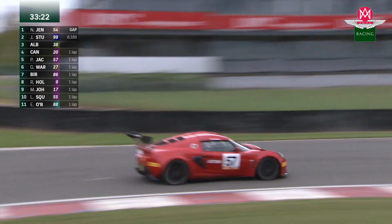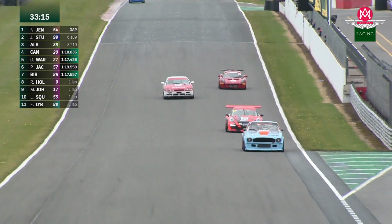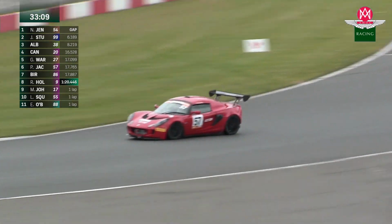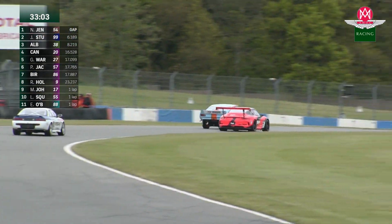Gary Wardle there, who is a GT3 spec, or GT3 class car, moves ahead of the Lotus of Peter Jackson, running in the Invitational class, and in fact Peter's going to lose another place now because the Nissan dives up the inside too, a bit more horsepower there for the Nissan, and it goes ahead of the Lotus that was outperforming the pace certainly that we saw from it in qualifying.